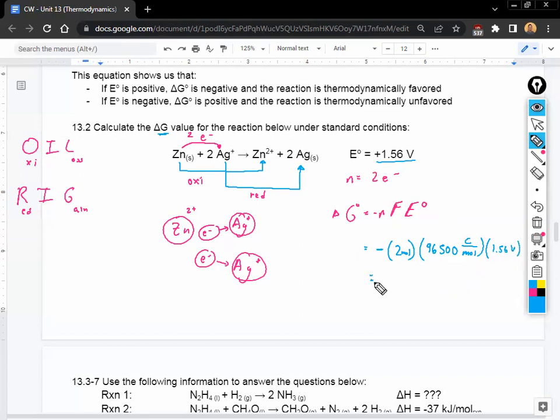I'll do the math for you guys. You're going to get negative 301,000 joules per mole. The reason why these are the units of measurement is that coulombs can be broken down into smaller units, and volts can as well. I'm not going to go over how the units break down. That's more for physics, but this is going to be your answer. The numbers should be really easy to get. You just multiply the three of them together.